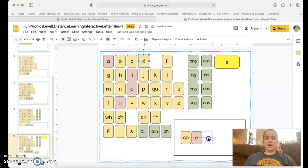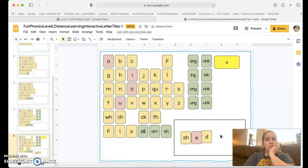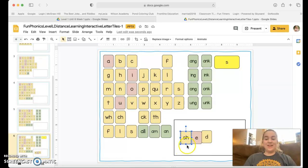A D. Very good. Now, I don't see 2 yellow cards next to each other. So do I have a blend in this word? Nope, I don't. But what I do have is, look at this first card. I have 1 card with 2 consonants, which tells me it's a digraph. So this gets 1 line to mark it up. All right, good job, first graders.